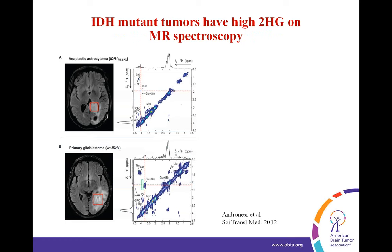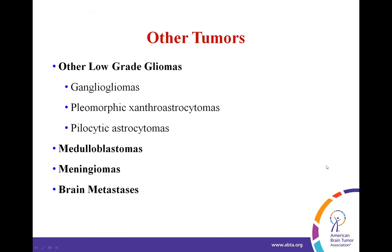And the other thing that you can do with these tumors is that if you have an IDH mutation, the tumors make very large quantities of something called 2-HG, and you can do special MRIs called MR spectroscopy to look for 2-HG in these tumors. And this can help you with diagnosis, and potentially it helps you with a marker of response to treatment.